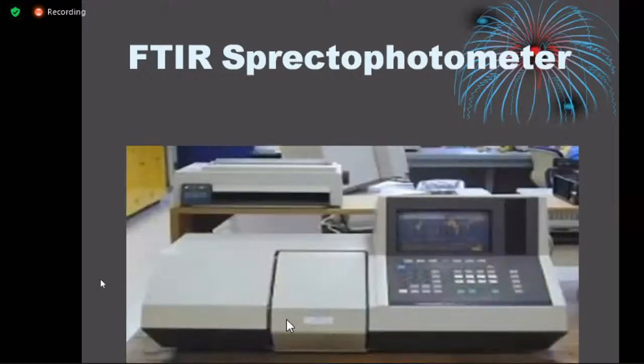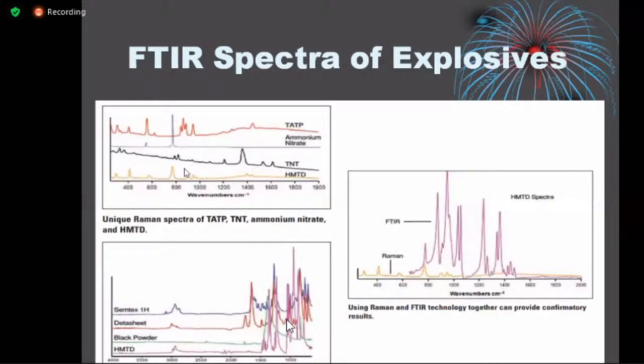This is a FTIR spectrophotometer. Next. And these are the IR spectra of some of the explosives: TATP, TNT, ammonium nitrate on the left side.